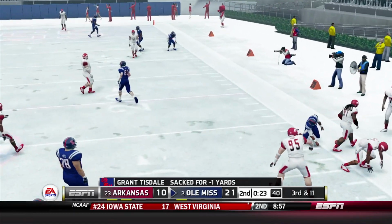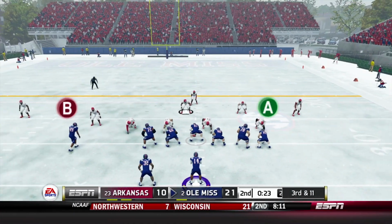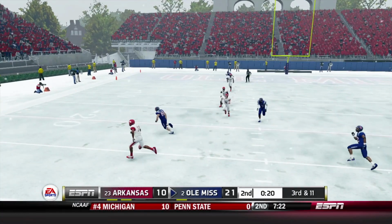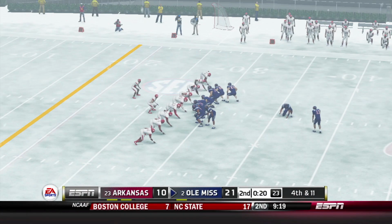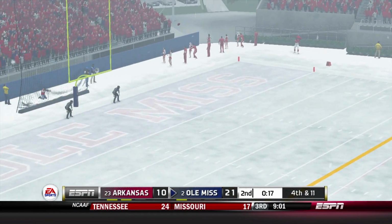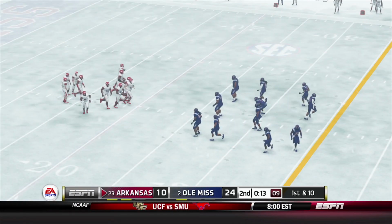You can credit some of that to the blitz. The offensive line just wasn't able to hold. Fires to his tight end. Nothing doing. He gets it up. And it's good. Both squads are digging in now. Let's see what happens on this next drive.